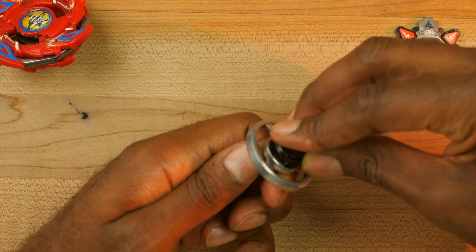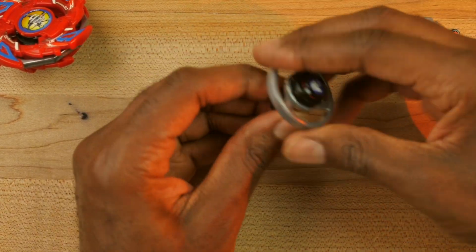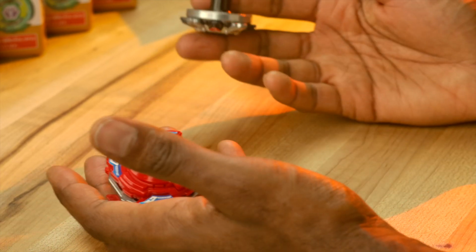So another thing, if you wanted to, which was also kind of fun back in the day, was just doing a battle of the weight disc. You can do that with the HMS by just putting the disc on and you had a little Beyblade like this. Okay, so that's enough for the breakdown of these two. And now I want you to see how they perform in battle.